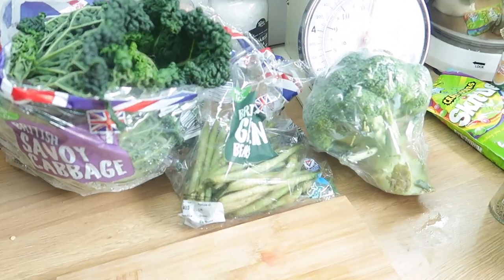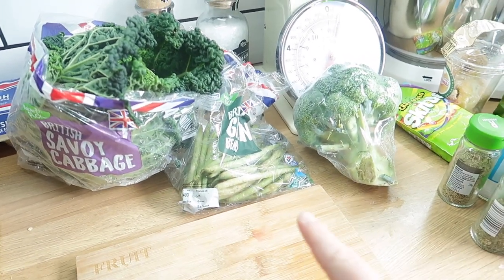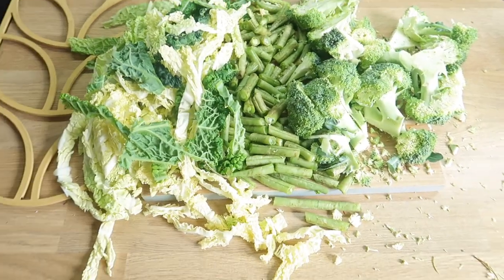And then for my veg this week for work, I've got broccoli, green beans, and some cabbage. So I'm going to quickly chop all this up, season it, and then put it in a pan to boil. So I'm going to do that in 3, 2, 1. And that is it. That's all my veg chopped up and ready to go.